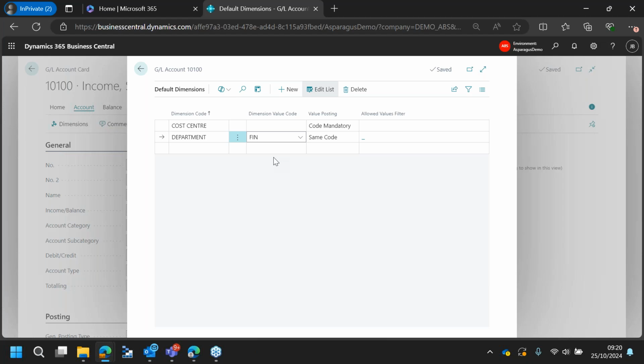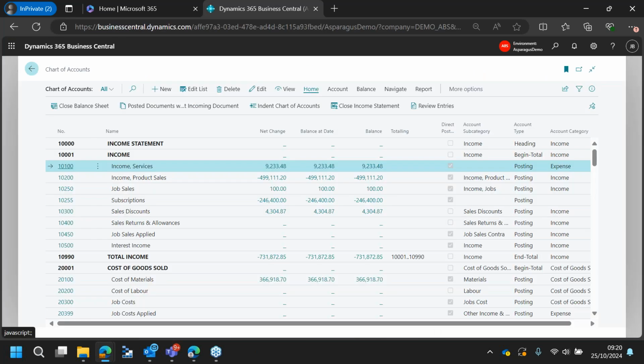Okay, just to highlight again, the dimensions are imperative for the reporting, which we will move on to next, so I can give you a little bit of a taste of what's possible. But just keep in mind, this is important, and this setup is on all master data records within Business Central. Okay. All right, so what I'm going to do now is go back to the home screen.